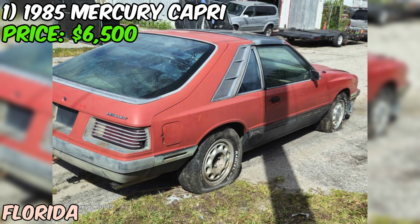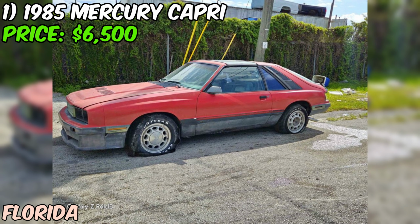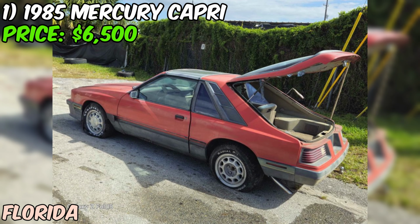1. We're taking a look at a 1985 Mercury Capri with a price tag of $6,500. According to the seller's description, this Capri has been driven for 63,000 miles and comes with a manual transmission. The exterior is a classic red color, while the interior is a subtle gray. It runs on gasoline, and the seller mentions that the vehicle is paid off and comes with a clean title.